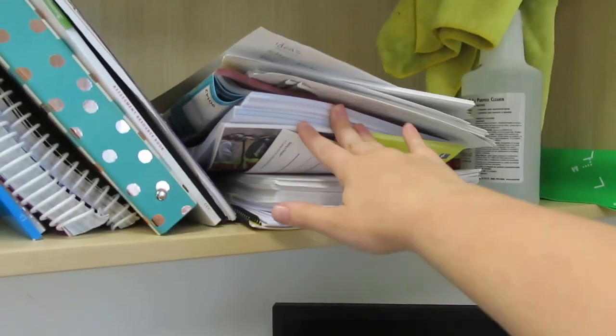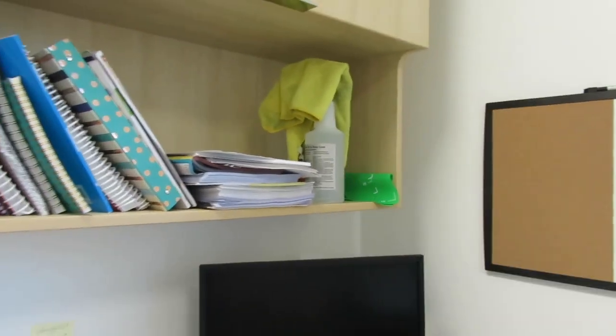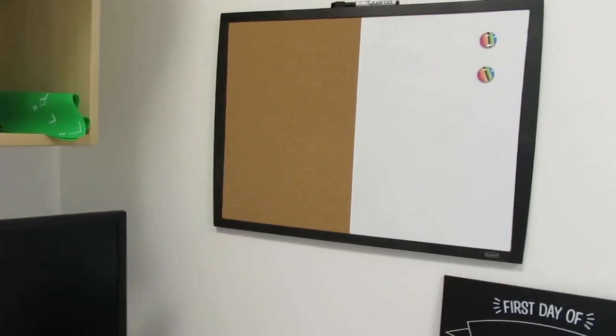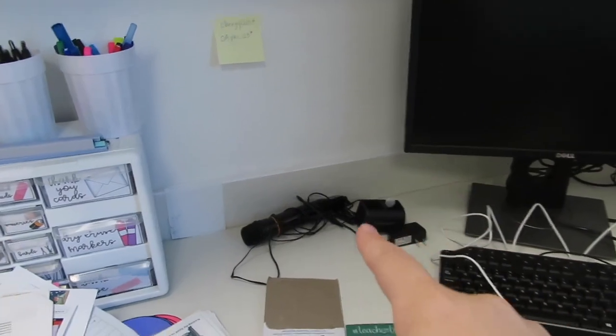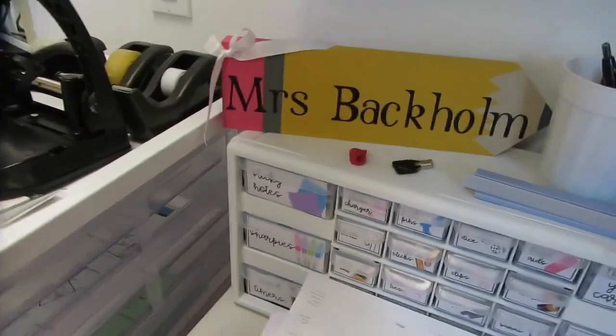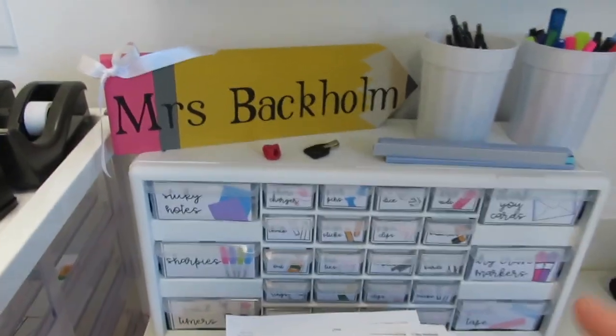These are piles of copies that I have to give out once the school year starts, some cleaning stuff, and then I have this little whiteboard and corkboard to put things up here that I want to remember. Our monitor and keyboard, microphone, speaker, and then my teacher toolbox, which I absolutely love how it turned out. I shared it over on my Instagram, and so if you want to check that out, you can. It's just super cute.